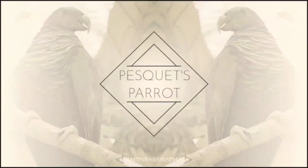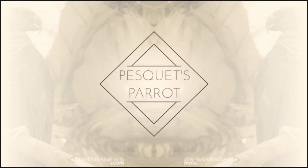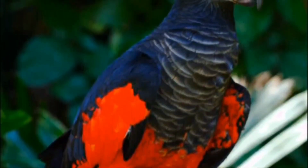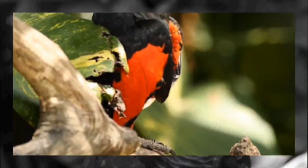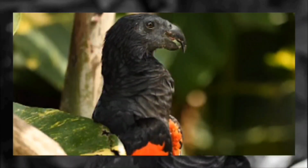In the remote rainforest of New Guinea, a creature lurks among the towering trees. A bird so eerie, so striking in appearance, it has earned the name Dracula Parrot. But despite its vampiric moniker, this remarkable bird isn't after blood, it's after something far more unexpected. Today, on Perfect Predator, we uncover the secrets of the Pesquet's parrot.